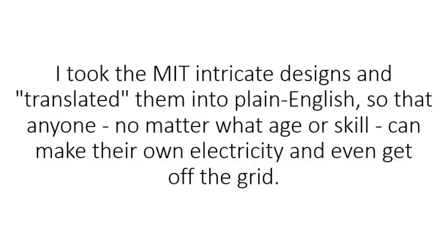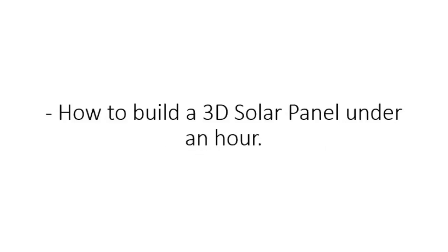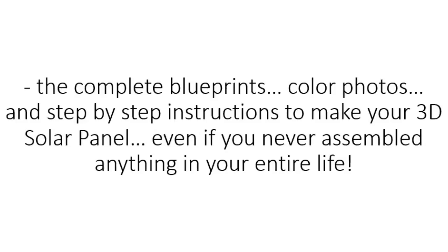I took the MIT intricate designs and translated them into plain English so that anyone, no matter what age or skill, can make their own electricity and even get off the grid. Here's what you'll find inside this simple step-by-step video guide. How to build a 3D solar panel in under an hour. The complete blueprints, color photos, and step-by-step instructions to make your 3D solar panel, even if you've never assembled anything in your entire life.